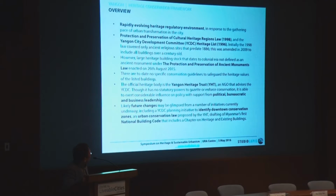And what's more troubling for us, there are no guidelines, right? Each time a former government building is vacated and up for redevelopment, they're just on the list, and it says it's a listed building, but there are no guidelines to say what you can or cannot do on the building.